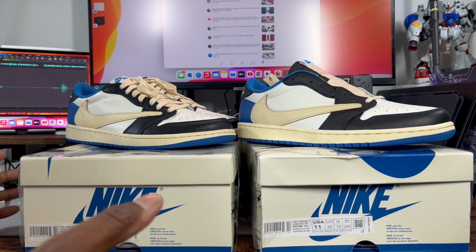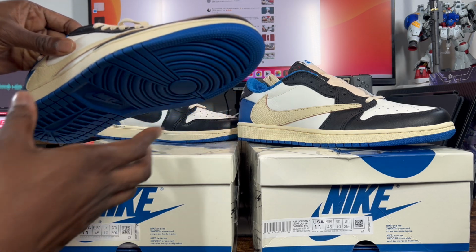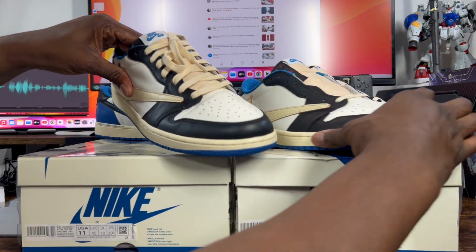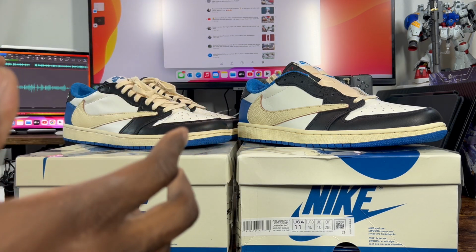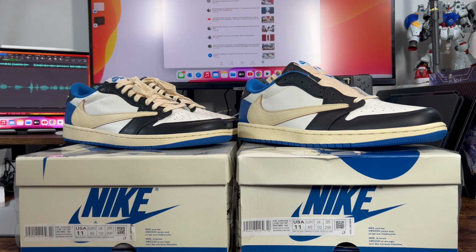Now, we will not be going over the boxes and we will not be going over the shoelaces, because when I bought my personal pair of retail Fragment lows, I bought them without the box and they were used, and the laces I have since swapped out because they get dingy, as you can see, compared to the new laces. So I can't use those, unfortunately, to help with the legit checking. But what I can do is focus on the shoes, and that's what we will be doing. So let me get the boxes out of the way and we'll just dive deep into the shoes, and I'm gonna go and hit the things that I traditionally look for when I'm legit checking these shoes.